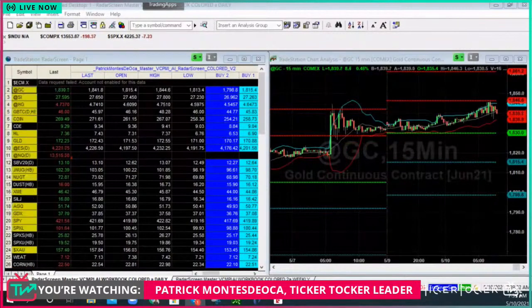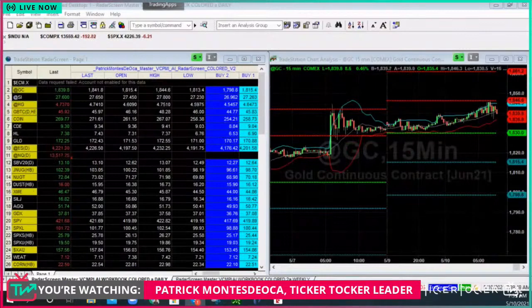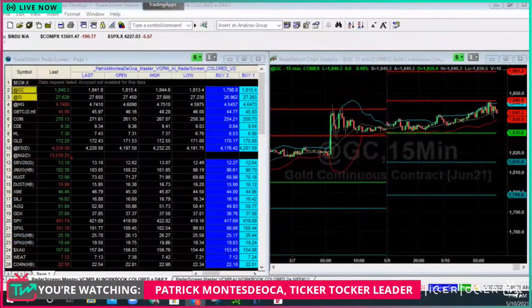$1,840 in gold traded last, $3,980 traded. Let's continue to watch the market here for a few minutes and allow the volatility to resolve itself. I will be back here in a couple of minutes.